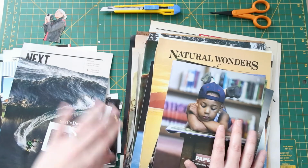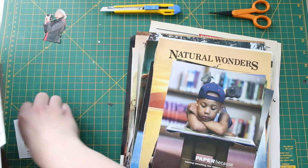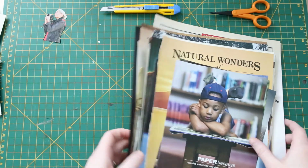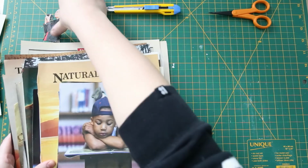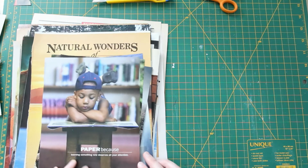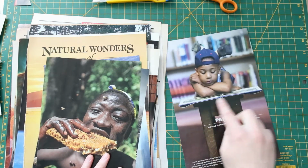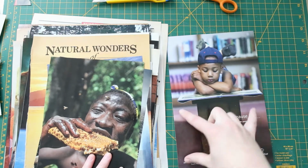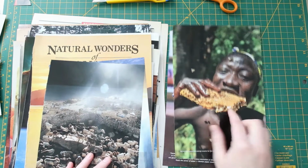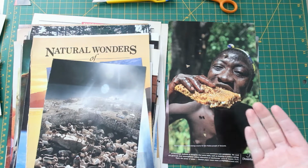Okay, so let's just go through some of the backgrounds, and I'll talk through what some of my ideas have been for them. Some of them I don't have ideas for, but some of them I do. So this one I thought I could cut the boy out or cut the book out, and he could be looking over a landscape or something. This one I thought I could replace the honeycomb with some other kind of thing that would be funny for this person to be eating.